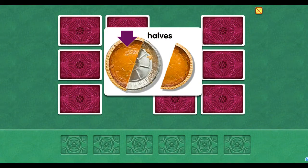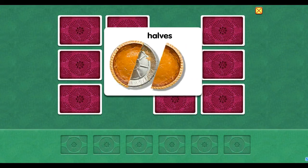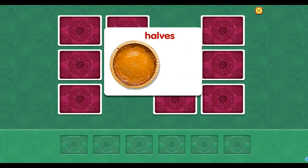Halves. Here's one half of the pie. And here's the other half. Two halves make a whole. Halves.